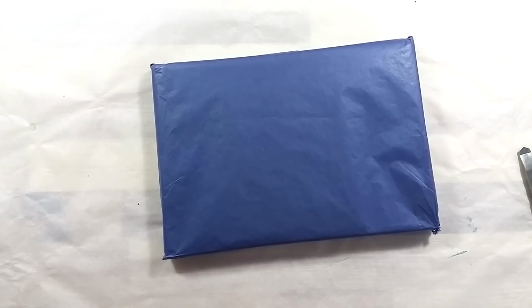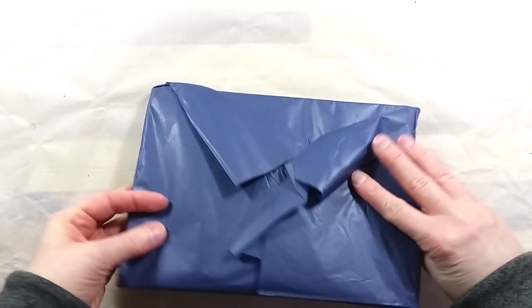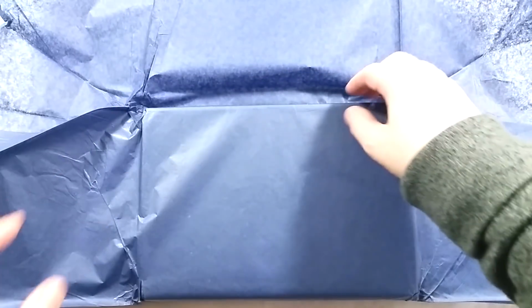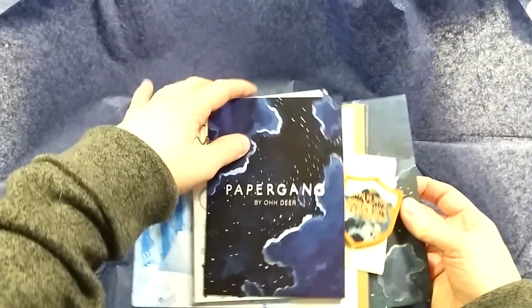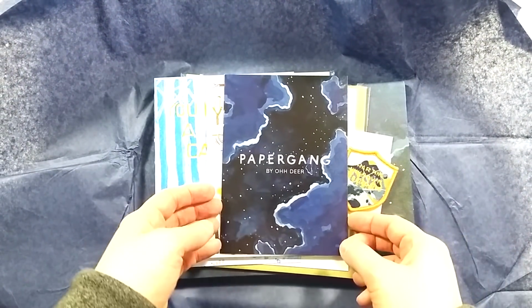In the box itself is our surprise supplies, wrapped in blue tissue paper. This month is a neat little bundle. As always, I reach for the tiny booklet detailing this month's package first, as I'm always curious to know who the artist is for this new box.